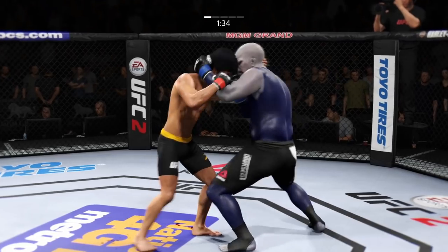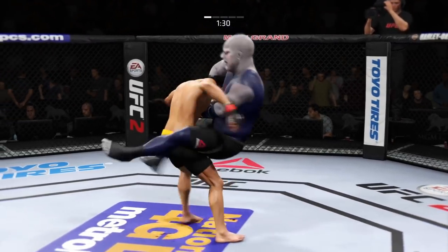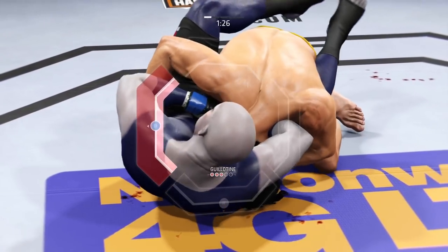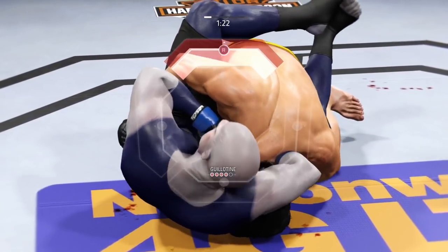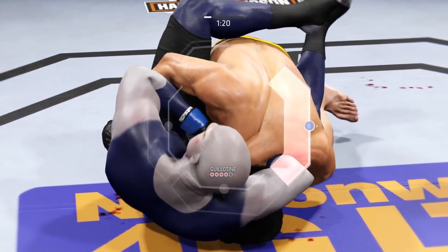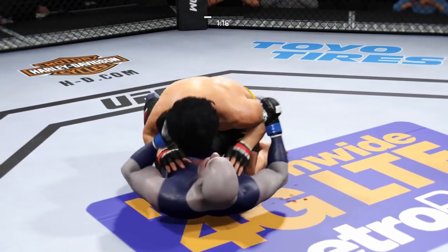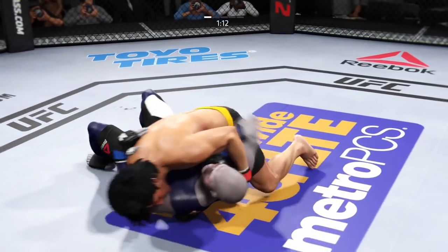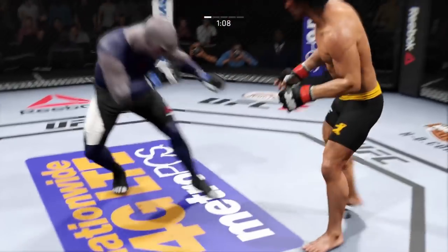The knee to the body blocked by Monster. Tying him up here in the clinch. He jumped down for the guillotine. Looking to finish this fight. Oh, look at that. Slips right out of it. In the half guard. Blood dripping. Battle continues.